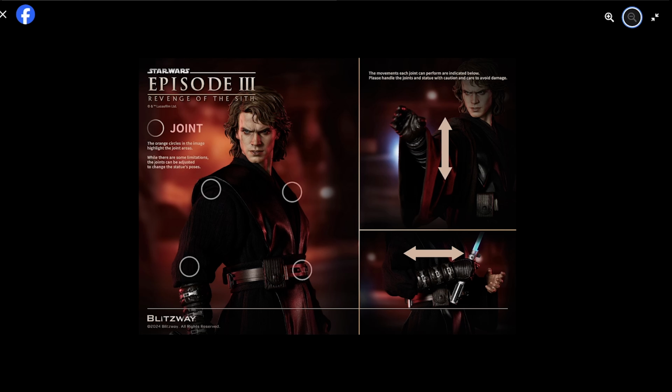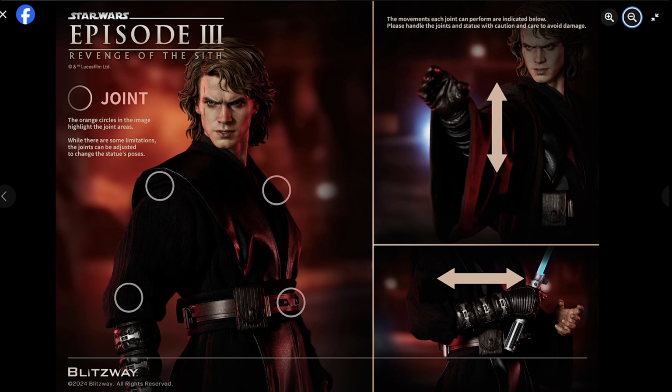Joints: the orange circles in the image highlight the jointed areas. All right. So there we go. We've got two elbows and two shoulders. The movement each joint can perform are indicated below. I guess I can zoom in on this, make it a little easier to read. Please handle the joints in the statue with caution, care to avoid damage. Well, that goes without saying, but they said it.